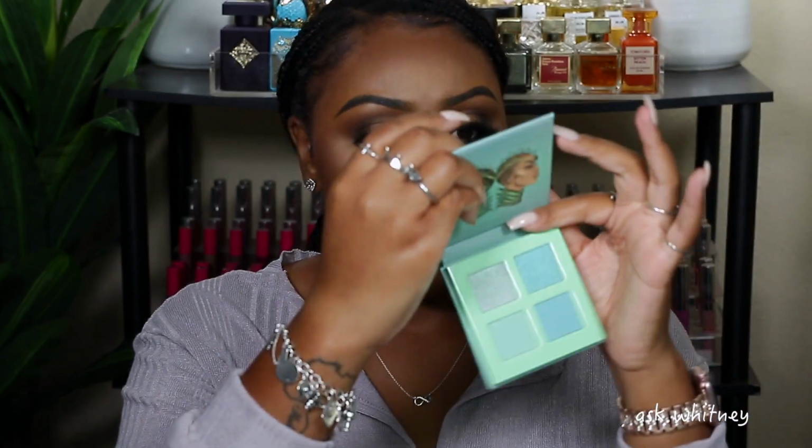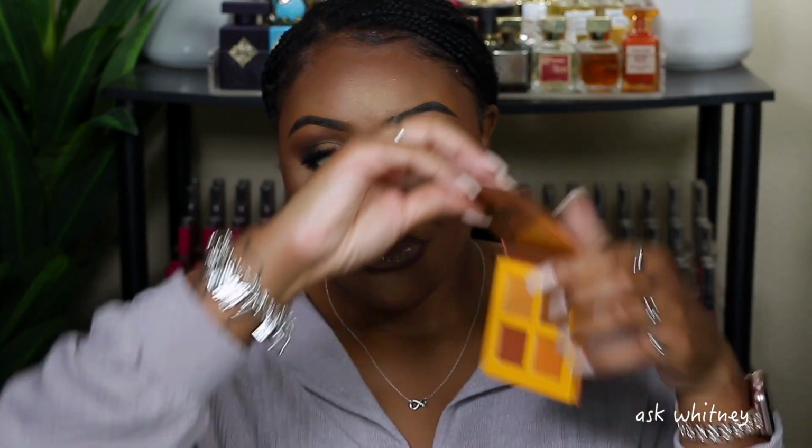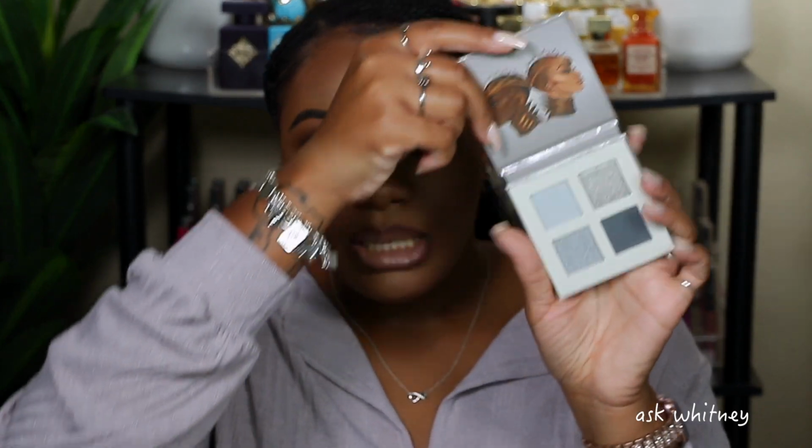As I always say, somebody has to be last. Coming in at the last spot is basically all the quads. The reason all these quads are at the bottom is because they are quads. There's only 4 shades in here. This is the Army palette, green. Then we have the Rebel mints, and the honey. This is the gray one. These palettes are just way too curated to one color, and I really feel like I can't get much out of them.